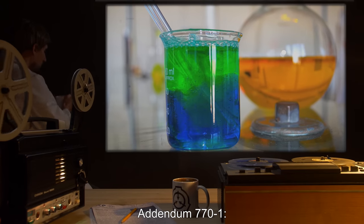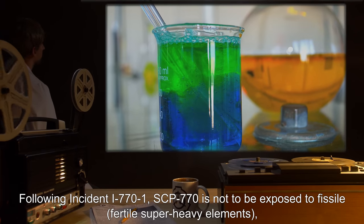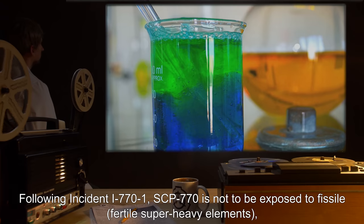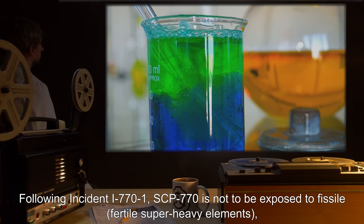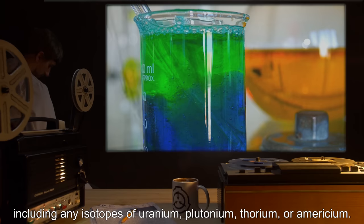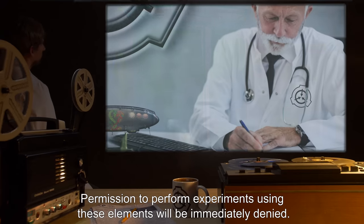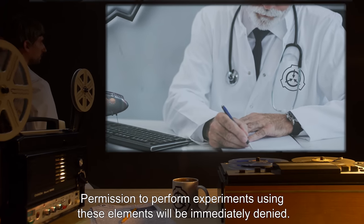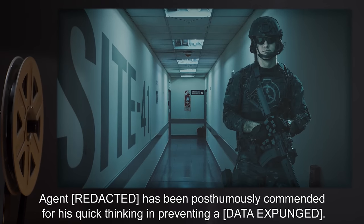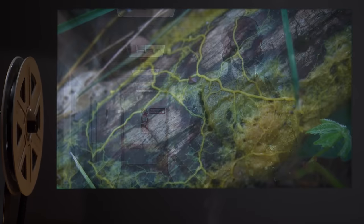Addendum 770-1: Following Incident I-771, SCP-770 is not to be exposed to fissile, fertile, or superheavy elements, including any isotopes of uranium, plutonium, thorium, or americium. Permission to perform experiments using these elements will be immediately denied. Agent has been posthumously commended for his quick thinking in preventing a data expunged.